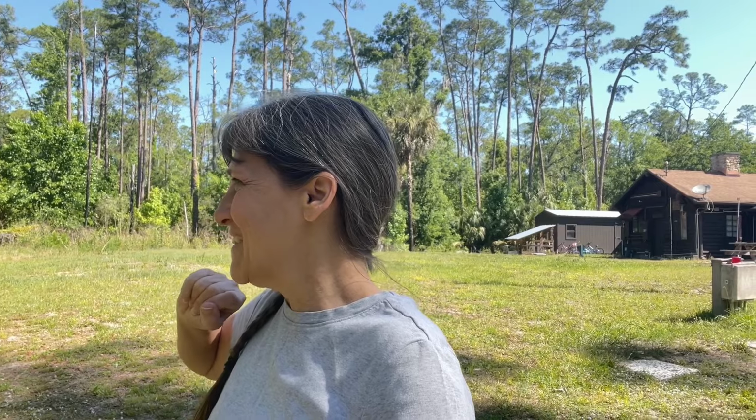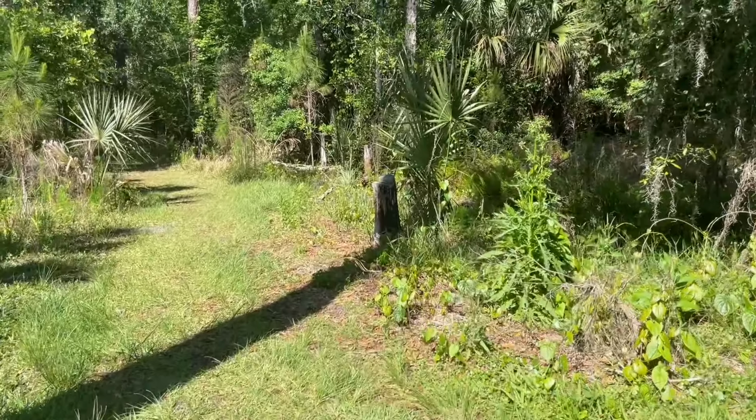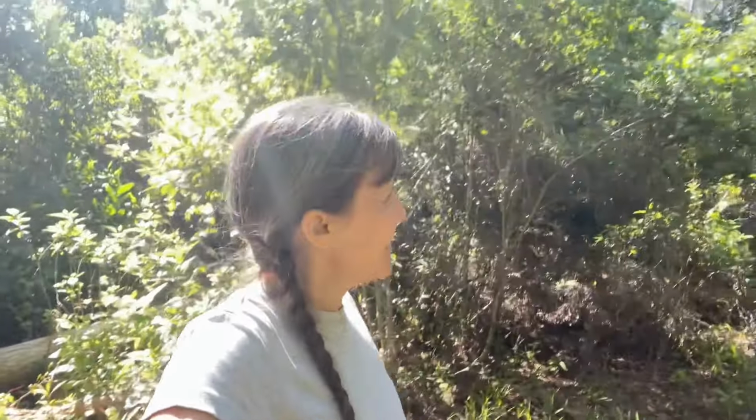It looks fun. But I'm gonna catch the Wild Orange Trail now and connect to another trail. I can't remember the name of it right now. And then walk my way back here along the road. I'm not super sure what to expect from this trail, other than I expect to see some wild oranges. We'll see.